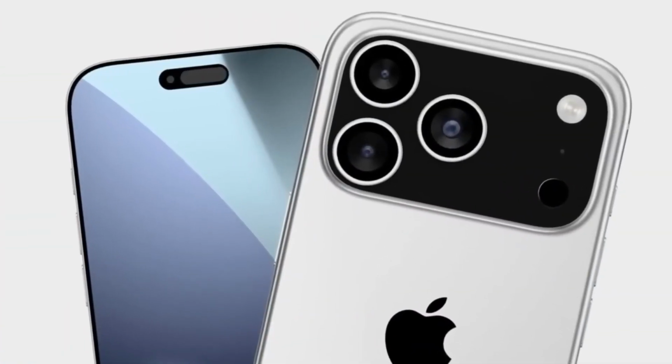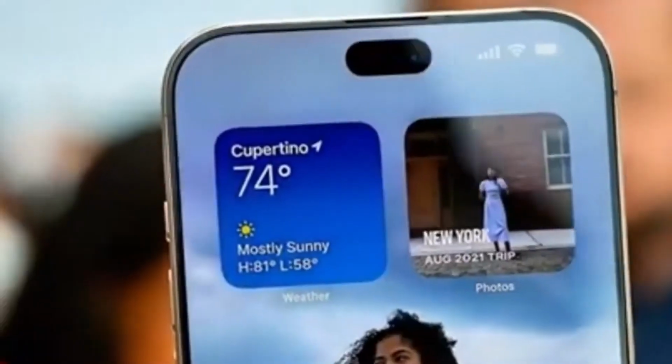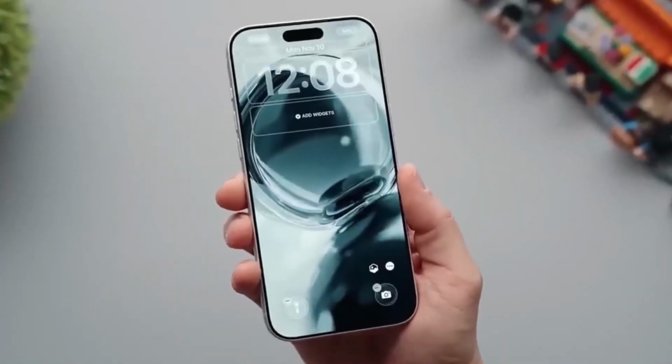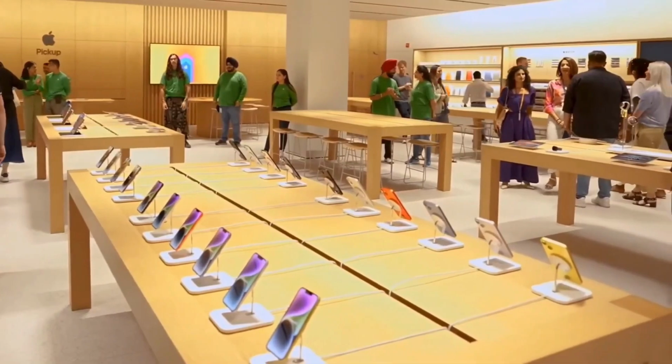The Pro models could continue to receive the newest materials, most advanced display technology, and top-tier hardware, while the base iPhone 18 focuses on delivering the core iPhone experience at a more controlled cost. So what could this actually mean for buyers?